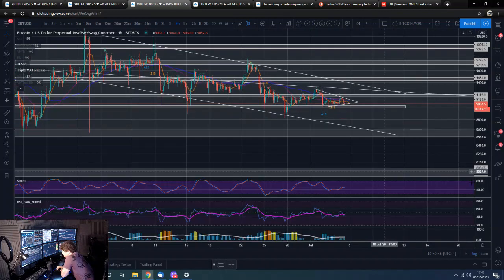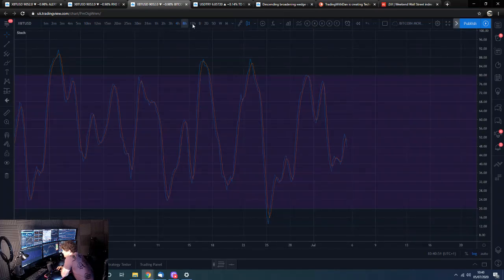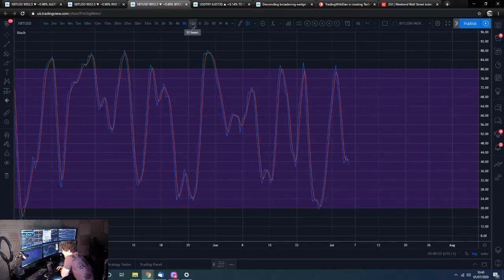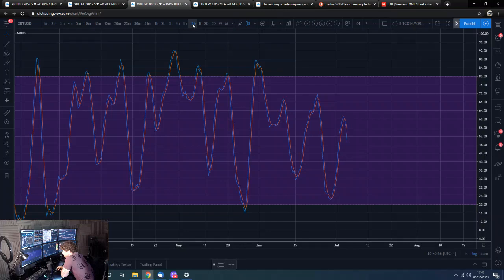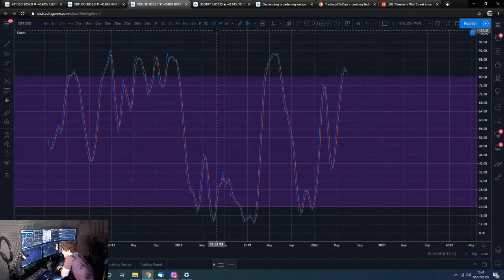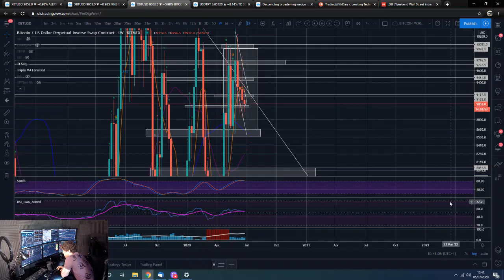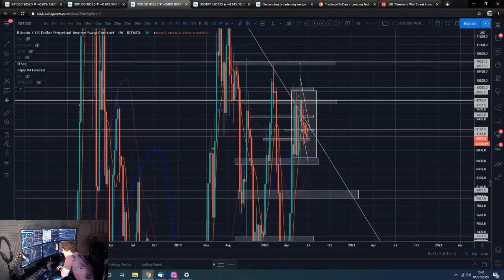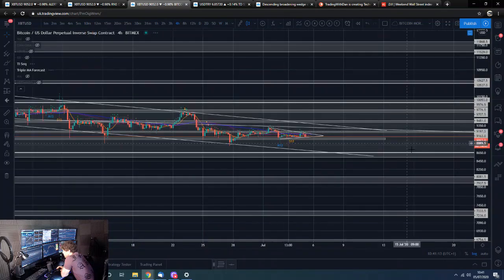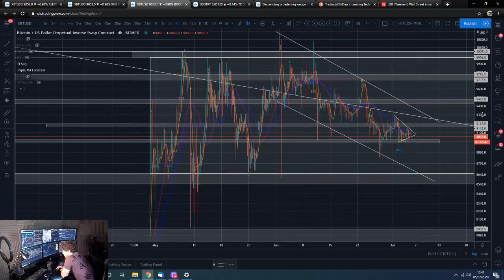We'll go over to the stochastics to see how they're looking. 4 hour turning back down, so that isn't looking too good. 8 hour turned back down, 12 hour turned back down now, and daily's turned back down and weekly is turned down. So we've got a full house of stochastics turning down. So you don't need me to tell you how not ideal that is for price action.